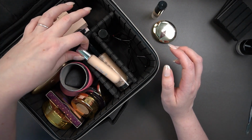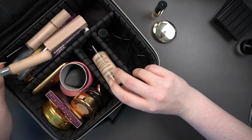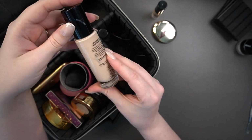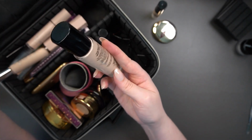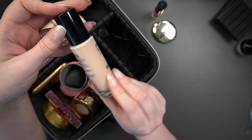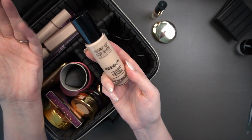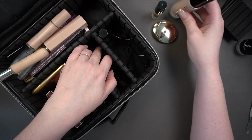So after that, let's see, I put my foundation in its own little container here. So I brought the Makeup Forever Reboot, which is a pretty light coverage foundation, and I was wearing makeup not only for special occasions like Christmas, but also just kind of every day. And this is a really good foundation for that. Obviously, it's a little bit large and heavy because it's a glass bottle, but I decided to just stick with something that I knew I would enjoy and worked well for me.